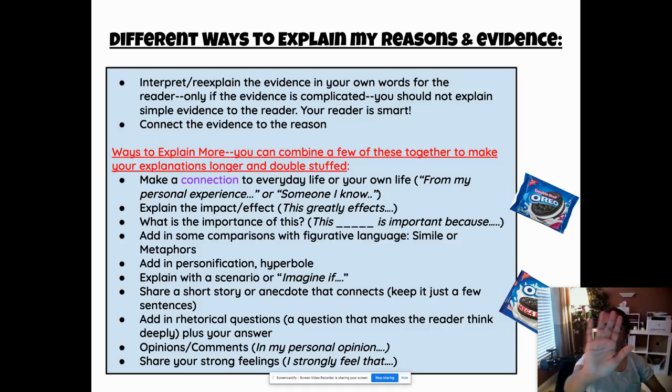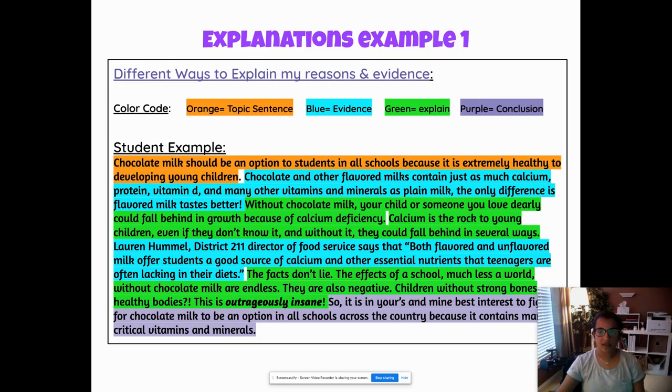Hold on, there's the camera. Boom. Good job. Okay, see if you can do the next one. Okay, so I'm going to read the evidence again, and then here is the explain. We're going to try this again, see if you can do it.